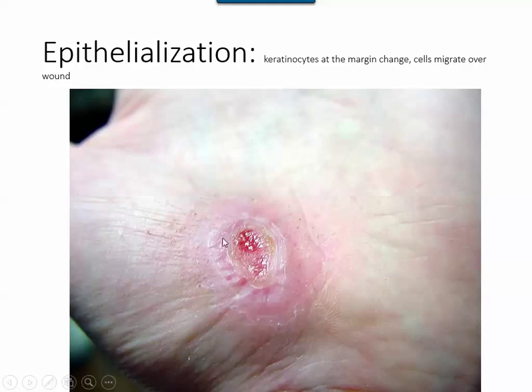Now this is more mature now. I think it's about 2 weeks, and I'm sure all of us have had something like this. Now the epithelium is slowly growing to cover the wound. This is a large wound now. For those knife incisions we make, the scalpel incision, in 2 weeks that thing's covered.